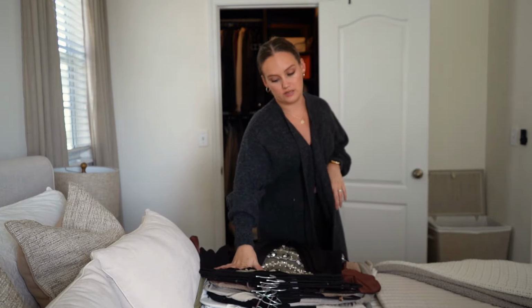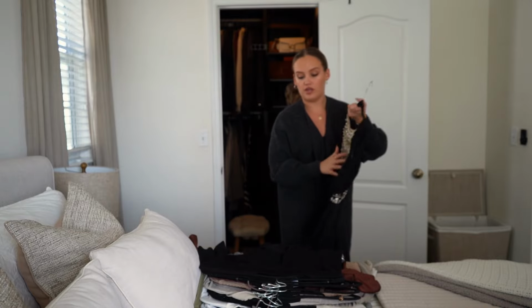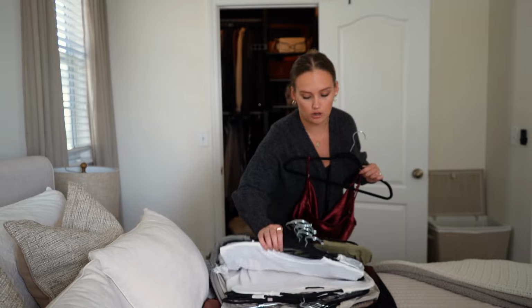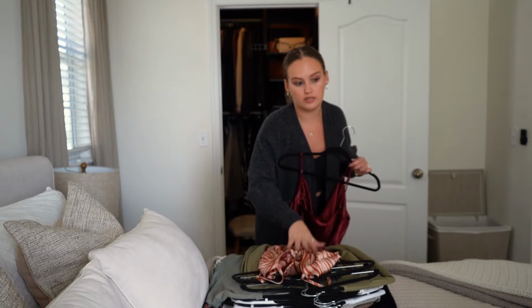I am gonna go through dresses now, which I know I'm gonna find some to get rid of here. And I actually think I'm gonna do this the opposite way, because I just accidentally flipped all of my pants. I have them color coordinated, so that just turned everything around.